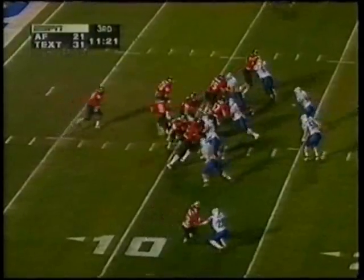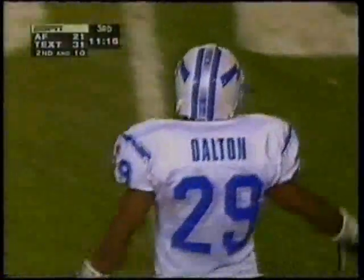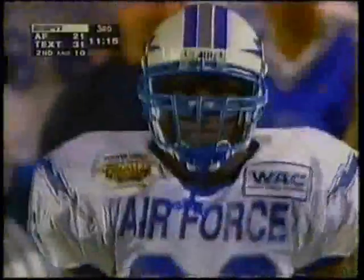for either team. Lettridge. Deep sideline. Dangerous pass and almost intercepted. That could have been back-to-back picks by Mickey Dalton. And that was zone coverage. And what happened with Mickey Dalton that time is there was not another receiver in the flat. So he just kept sinking with his man.